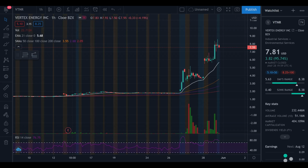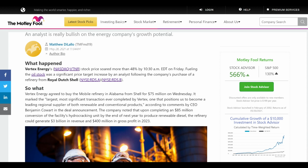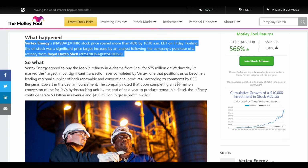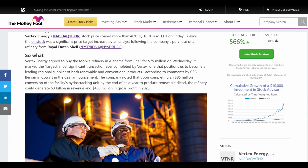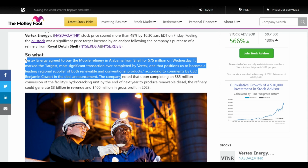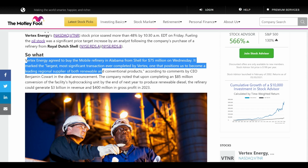It is absolutely insane. Okay, so fueling the stock was a significant price target increase by an analyst following the company's purchase of a refinery from Royal Dutch Shell. So they've bought this refinery from Shell. So what? Vertex Energy agreed to buy the mobile refinery in Alabama from Shell for 75 million on Wednesday. It marked the largest, most significant transaction ever completed by Vertex, one that positions us to become a leading regional supplier of both renewable and conventional products, according to comments by CEO Benjamin in the deal announcement.